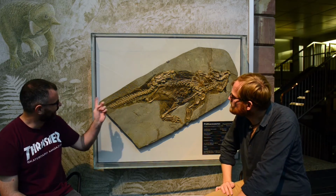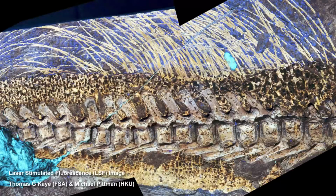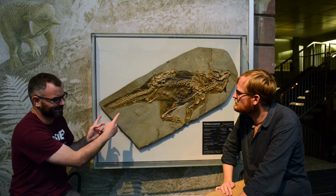Okay, and the quills on the tail, what might they have been used for? Because it's a naked dinosaur. It's not covered in feathers, but it has just this really obvious little cluster of them.